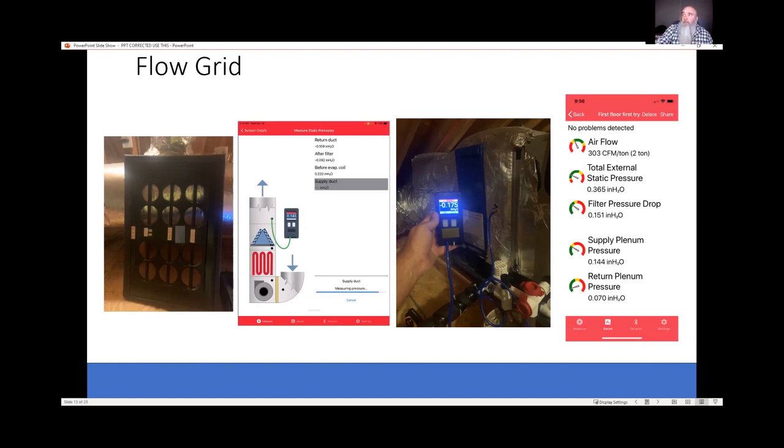And I had a couple of salespeople who had never measured airflow before, and handing them a device and saying, follow the prompts, 2 to 3 minutes, they had an airflow measurement, which is pretty cool. So if you have a rater who doesn't come from an HVAC background, that's pretty cool. Real accurate results without it being a big deal.